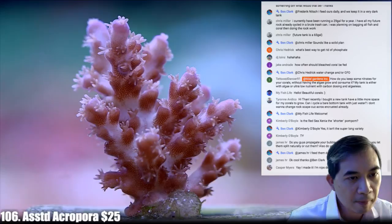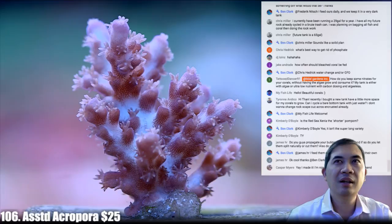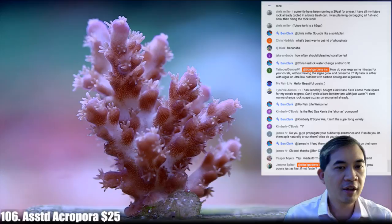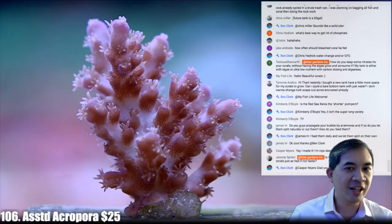Is Red Sea Zinnia the shorter pom-pom? I guess kinda. We used to have two varieties of it. I don't think we have it anymore. But one used to be a lighter color and was slightly larger, and I think that was the pom-pom. The Red Sea typically was a smaller, more pink variety. And then there's an Indonesian one that's very long and brown colored. We don't have any of that anymore.